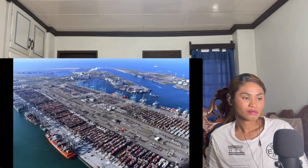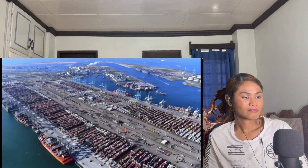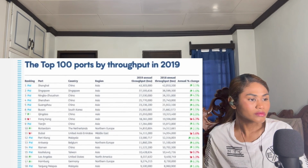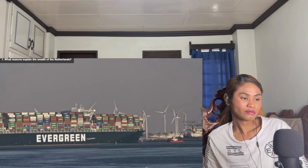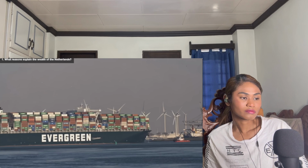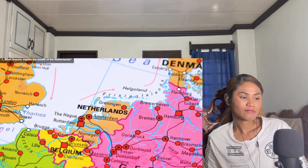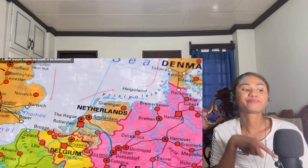One of the reasons that help explain the wealth of the Netherlands is trade. Its main port, the Port of Rotterdam, is the largest in Europe, ranking 10th among the world's busiest ports in 2019, above even the Port of Los Angeles in the United States. The Port of Rotterdam plays a very important role in the export and import of goods and raw materials, not only in the Netherlands, but also in Europe. In fact, it is often referred to as the largest German port because of its vital importance to the German economy, since most of the raw materials for German industry arrive through the Port of Rotterdam.